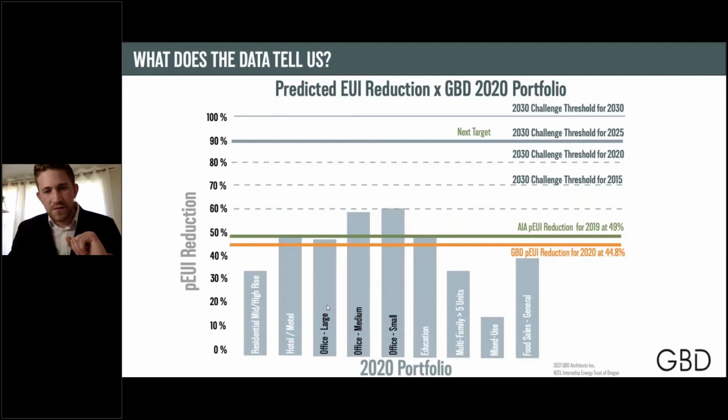So this is a brief overview by typology of our predicted EUI reduction. We're slightly below the AIA average of 49%. We're at 44.8%. This is expected to increase in reduction as this year, again, we get more of those energy models in. The bulk of the projects were so early in conceptual design that, once they get into schematic design or certainly by the construction document phase, they'll have all these energy models in to bank, and then we'll see this reduction rise as the year progresses.